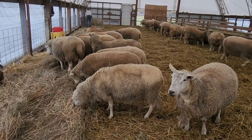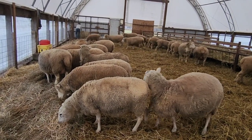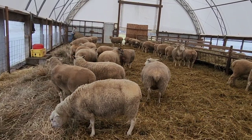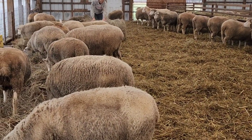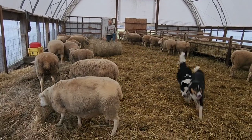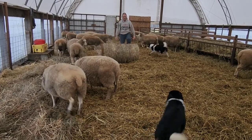I don't know if he's going to use straw or hay on the other side, but the straw is much dustier and isn't rolling out anymore. It wants to break into a million pieces. Got a lot of pregnant ewes in here. I don't know if you can hear, that's the flapping of the tarp because of the wind. It's a stormy, blustery day.